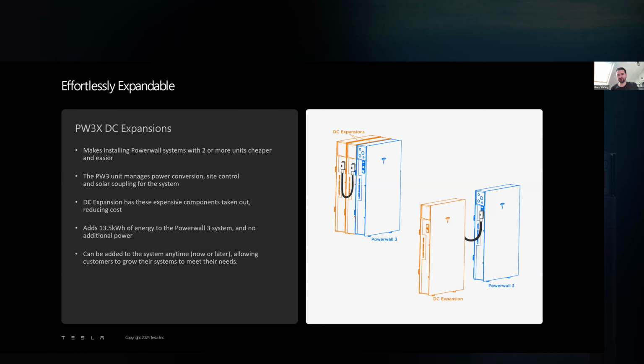It connects together, as you can see in the image, that black cable is our DC harness that we've manufactured. It plugs into the lead unit and then into the expansion pack, and that's it. You recommission the units, and I kid you not, the one I had in my house took 30 minutes to install. I've got an installer in London who's doing 3 of these in a day, just driving around adding expansion packs onto existing sites. So it allows you to scale up the size of your system really easily and significantly cheaper as well, because you don't have those extra power electronics that the lead Powerwall would have.